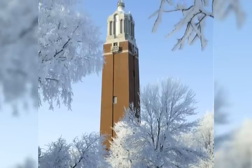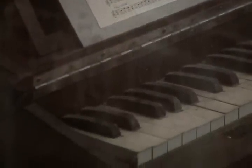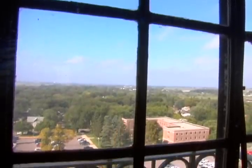Originally, there were 18 chimes housed in the campanile that would ring out tunes night and day, heard up to 15 miles away. The original small chimes keyboard is on display behind glass at the entrance. Tens of thousands of students since 1929 have climbed these stairs, all 173, to catch a glimpse of the world from 165 feet in the air.